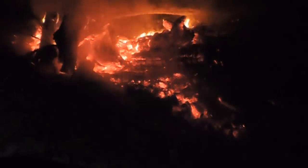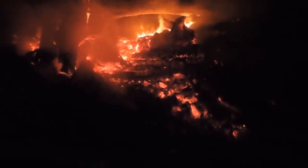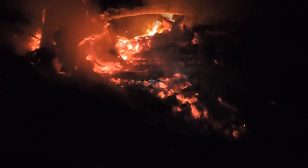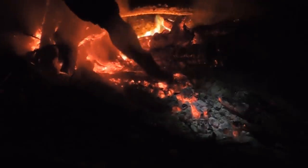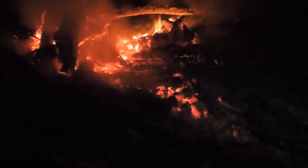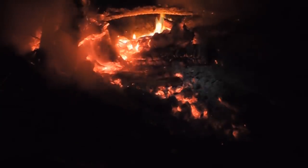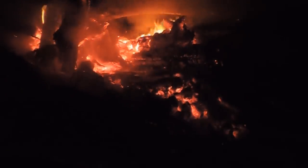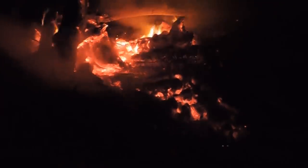You just blow a little bit to get it warm. When you turn on the light, it really looks like it's ashes, but it's actually really, really hot coals. It's hard to film at night.